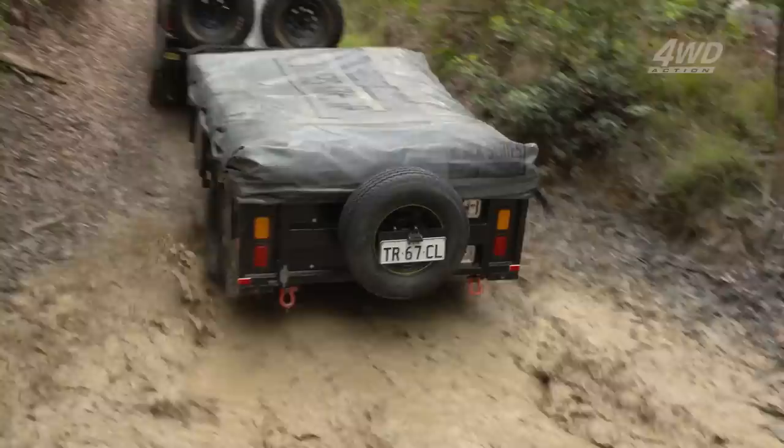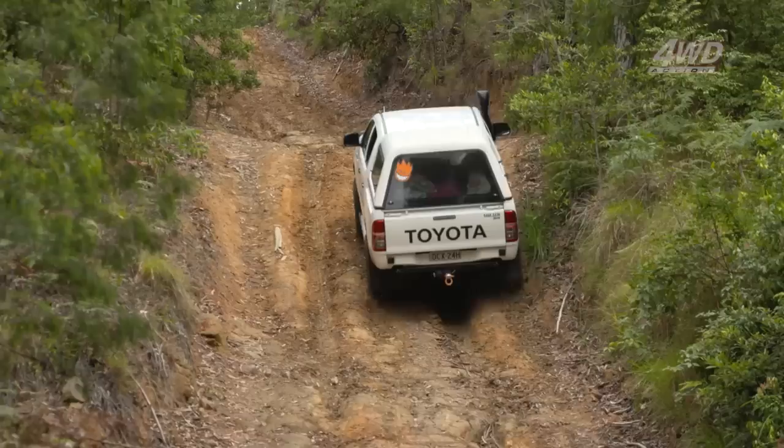There you go with that trailer, Nick, no dramas, mate. Hey, she's going good so far, just following me up. To begin with, Nick from Black Series is going to demonstrate some driving techniques, and then it'll be Lee's turn to put them into practice when we swap the trailer onto his 40.